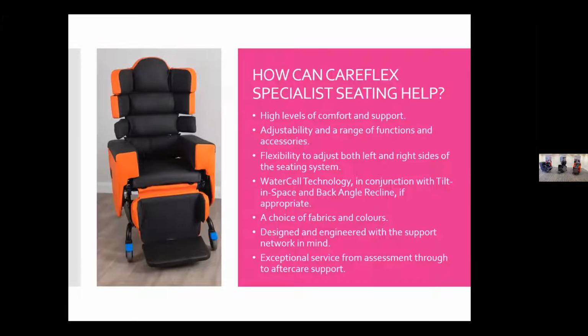Now, the good thing about specialist seating is that it offers high levels of comfort and support. There's adjustability and flexibility with a range of functions and accessories that are available. The ability to adjust both left and right sides if that's needed of seating systems, if there's any asymmetrical postures. Pressure redistributing technology, so at CareFlex is our Waterfall technology, and maybe we'll have some time if we go through the question answers to cover that later. But that working in conjunction with functions like tilt in space and back angle recline, if it's appropriate, can help manage pressure injury risk. A choice of fabrics and colours that can have different impacts on different individuals in different ways.